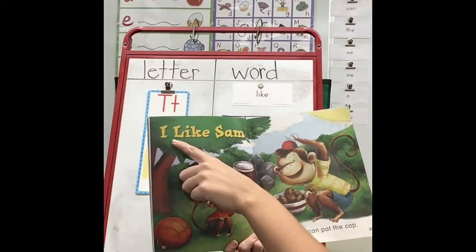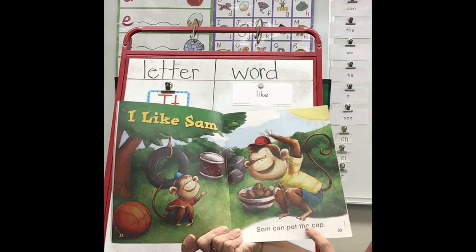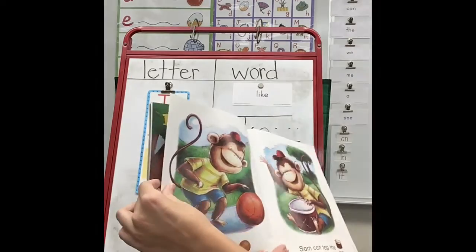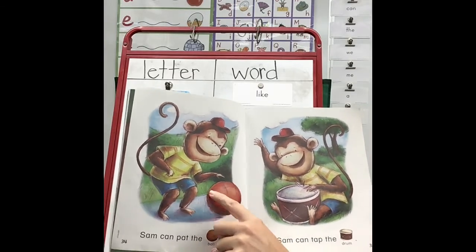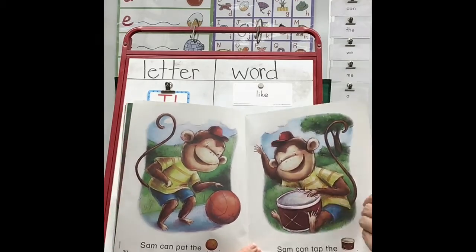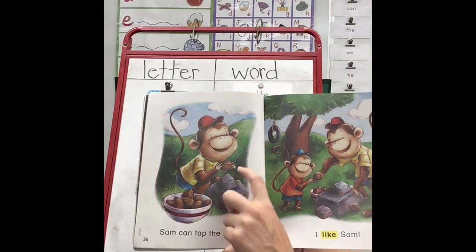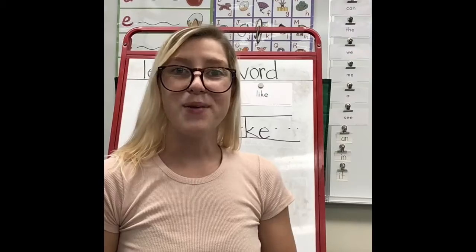Let's read a story that has our word like in it. This story is called I Like Sam. Sam can pat the cap. Sam can pat the ball. Sam can tap the drum. Sam can tap the nut. I like Sam.